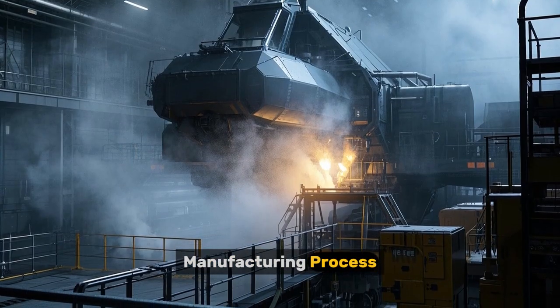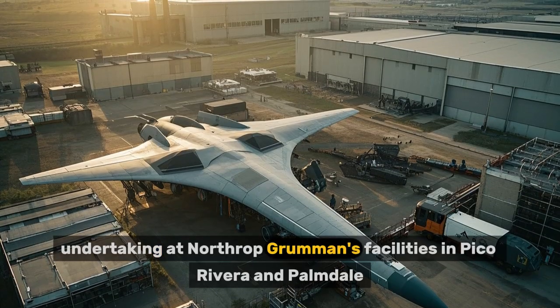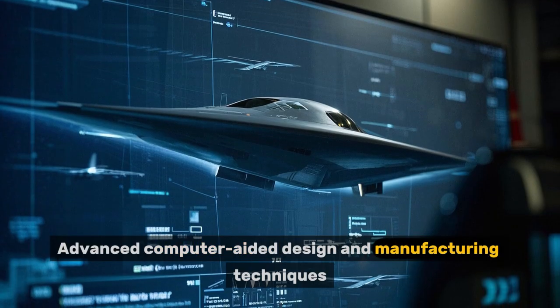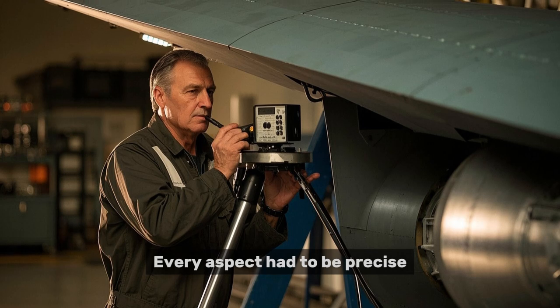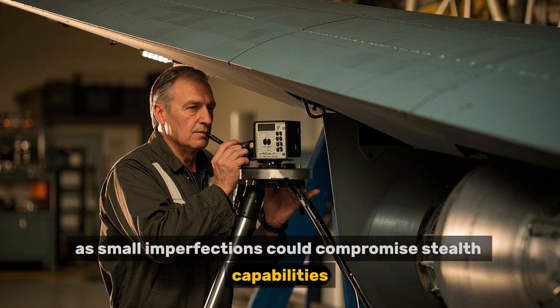Manufacturing process. Building the B-2 was an unprecedented undertaking at Northrop Grumman's facilities in Pico Rivera and Palmdale, California. Advanced computer-aided design and manufacturing techniques were used to create its complex shape and stealth features. Every aspect had to be precise, as small imperfections could compromise stealth capabilities.